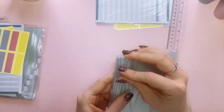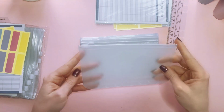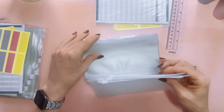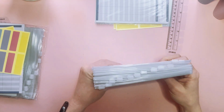So many more binders. I'm going to open one just so we can see how many there are. And I will definitely keep some of these for me. So we've got 1, 2, 3, 4, 5, 6, 7, 8, 9, 10, 11, 12. So there was definitely 12 in that one.